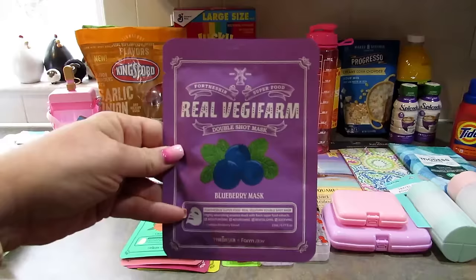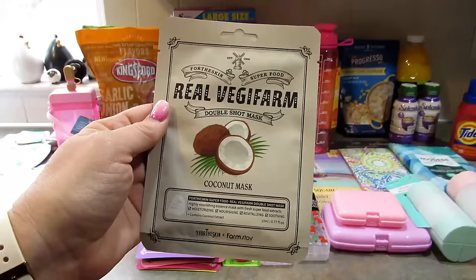I got blueberry. I did not get these all in the same store. These came from both stores, some at each. And then I got the coconut mask. Those are all the Real Veggie Farm.